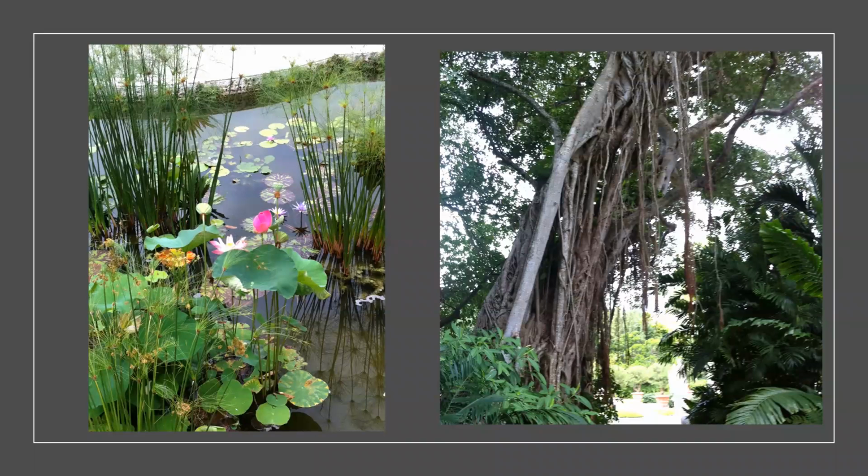In addition to the formal gardens, the orchidarium and the sunken garden, there are other smaller gardens tucked away on the property to enjoy. A secret garden, a theater garden, and a maze garden. Of course, my favorite when visiting any gardens in the South is always the Spanish moss and the spectacular tree roots.